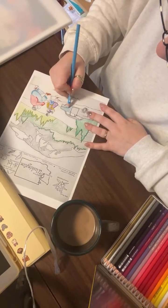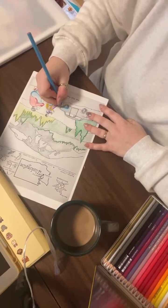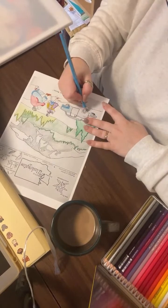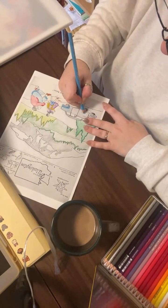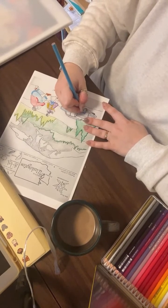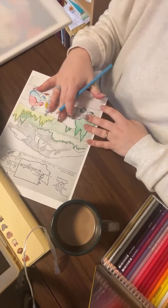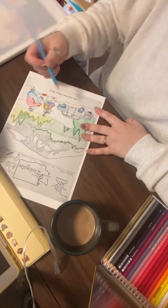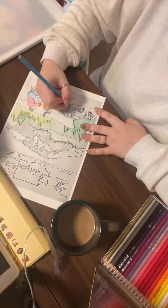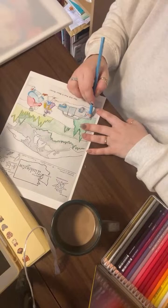I'm quickly learning that talking and drawing at the same time is really hard. I keep losing my train of thought. But we're trying something for the first time. We'll get better. I think I greatly underestimated how much time one coloring page would take. I forgot how intricate coloring books are sometimes.